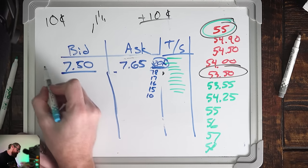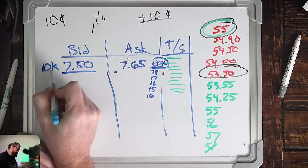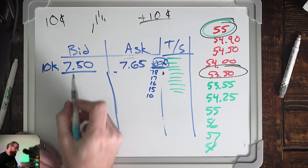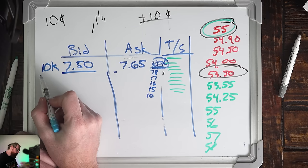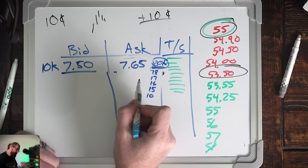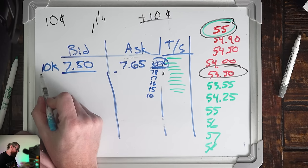Now that's even better when the buyer at 7.50 is like 10,000 shares. When you see a big buyer there at 7.50, then it's like, okay, now I know I could buy 10,000 shares at 7.65. And if I need to turn around and sell it at 7.50, I can.